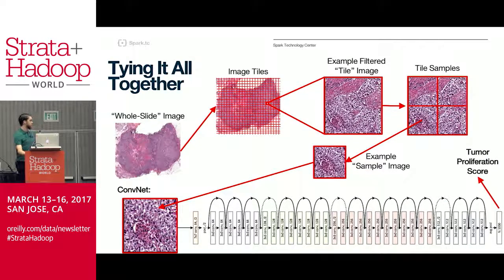So let's tie it all together, right? Here's the overall pipeline. Once again, we start with the whole slide image. These are high resolution, maybe 2.6 billion pixels. We decide to tile it up, chop it up into tiles so we can generate more data. We filter out all the background, and then we chop those up into samples that are more amenable for time and hardware constraints. Each of these samples now has a label corresponding to the label of the whole slide.